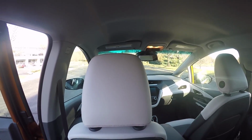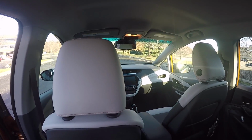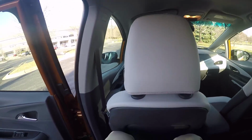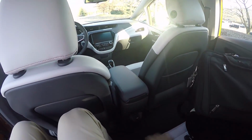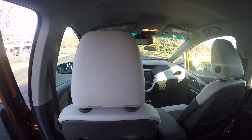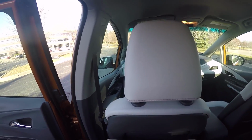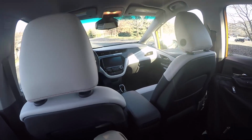This interior is pretty cool. So it's got a kind of two-tone interior. Got this gray and white thing going on with some red contrasting stitching. It's very bold. So you're gonna either love or hate the styling of this thing. Frankly, it's a quirky car, and I'm digging it. It's so geeky, it's kind of cool.